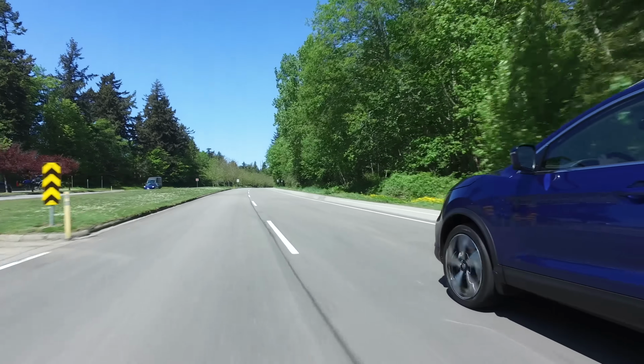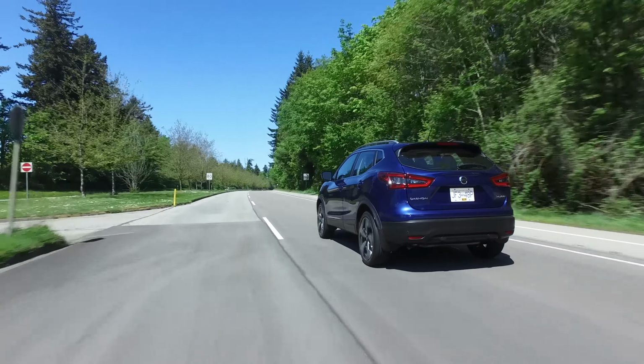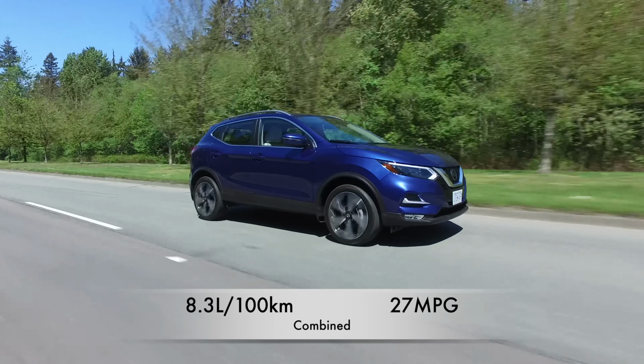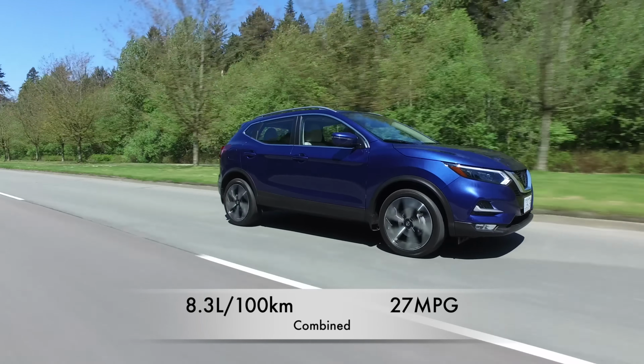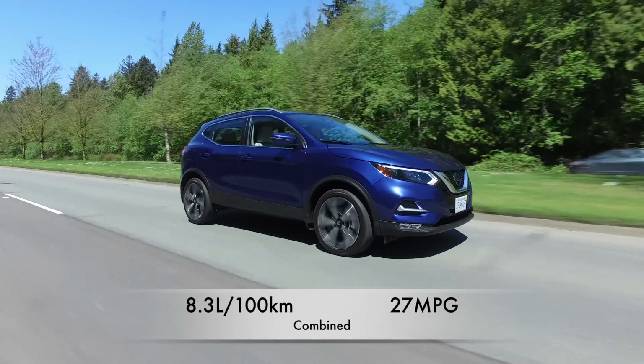And our last honorable mention has two different names. In Canada, it's called the Nissan Qashqai. In the United States, it's the Rogue Sport. It's rated at 8.3 liters per 100 kilometers combined. That's 27 miles per gallon combined.